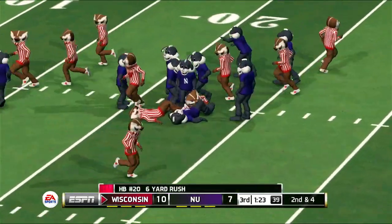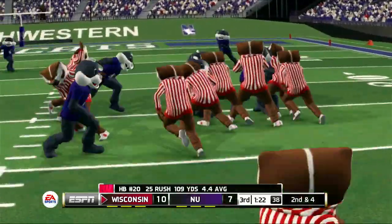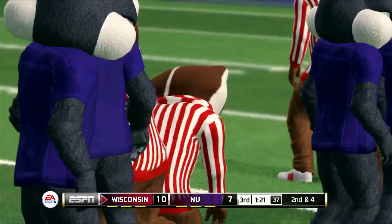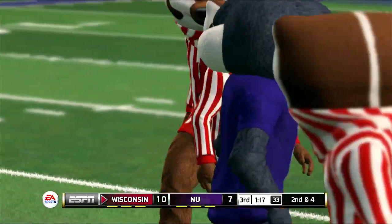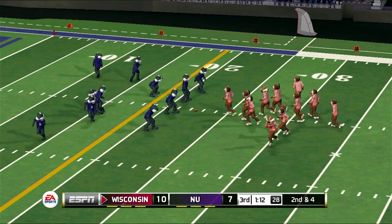Nice run, and he's brought down. That's a 7 on the play. That'll make it second and four. They're about 4 yards away here on second down.